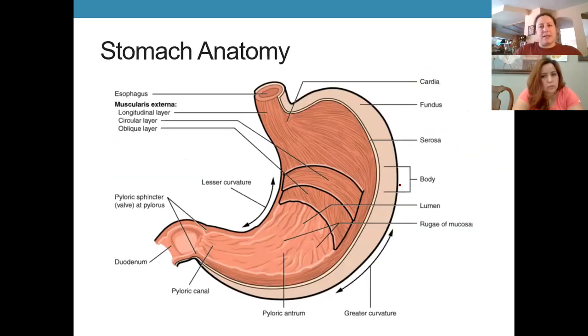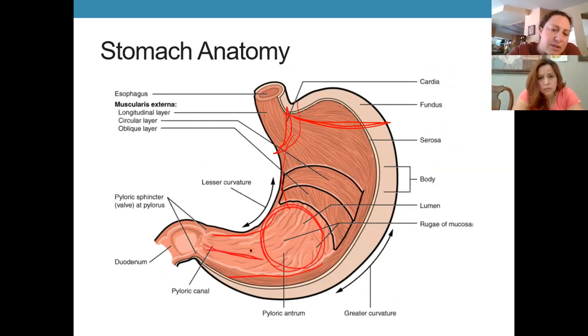So here's a nice diagram of that, showing you the different regions. And the pylorus has several different parts to it. So it's got an antrum, which is the first part, a canal, which is where it narrows, and then the sphincter, which is a thickening of the smooth muscle, controlling the exit.